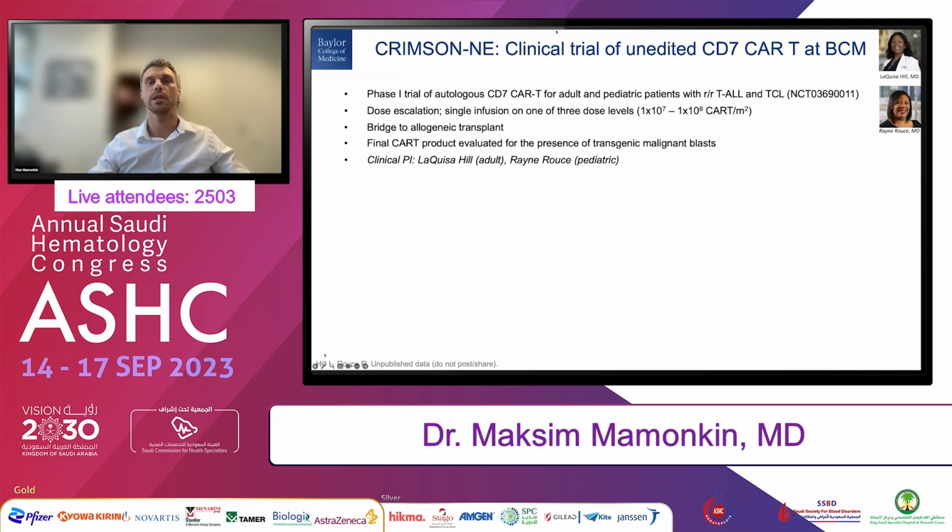So we have recently translated it to a phase 1 trial at Baylor College of Medicine, which is led by Dr. Makisa Hill and Dr. Rain Rouse, in adult and pediatric patients, respectively. We will enroll patients with T-cell malignancies, CD7 positive disease. It's a standard dose escalation trial with 3 dose levels.